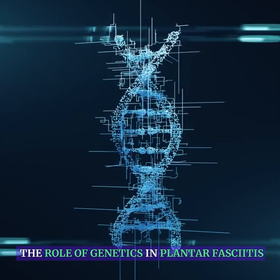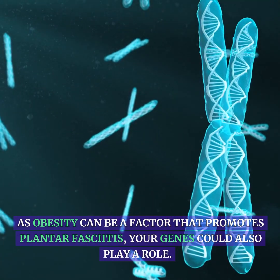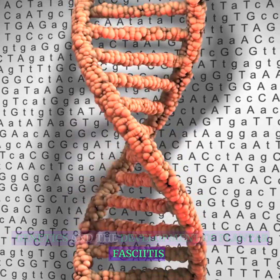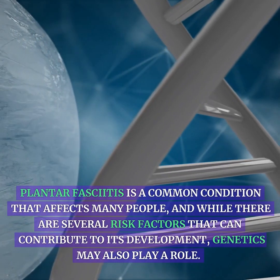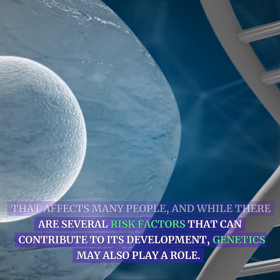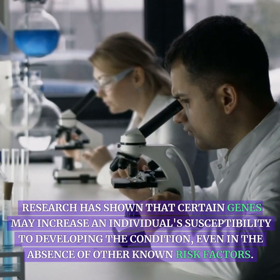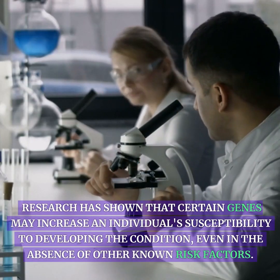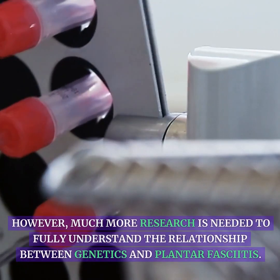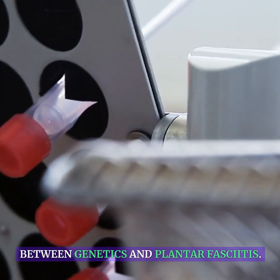The role of genetics in plantar fasciitis. As obesity can be a factor that promotes plantar fasciitis, your genes could also play a role. Genetics and the development of plantar fasciitis. Plantar fasciitis is a common condition that affects many people, and while there are several risk factors that can contribute to its development, genetics may also play a role. Research has shown that certain genes may increase an individual's susceptibility to developing the condition, even in the absence of other known risk factors. However, much more research is needed to fully understand the relationship between genetics and plantar fasciitis.